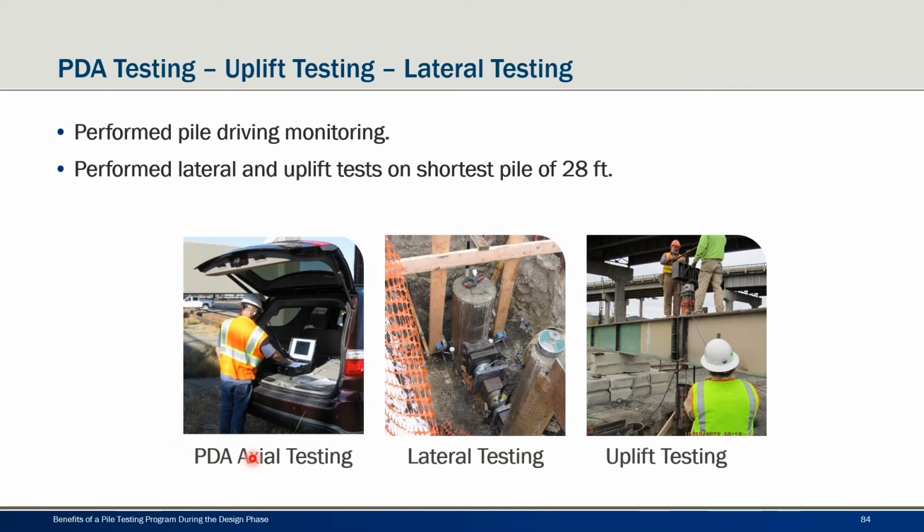Pile testing done was PDA testing for axial. We had plenty of axial capacity, that was not a concern. We did lateral testing. We installed 2 extra piles and then used some hydraulics to push against the test pile, and then we did some uplift testing with pushing against the ground and a stack of concrete blocks.